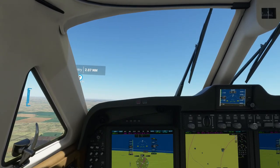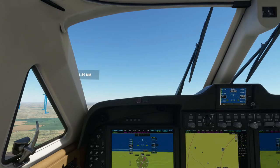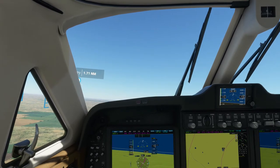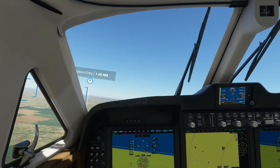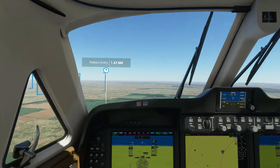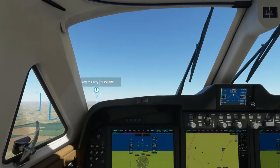Alright, I'm going to begin turning into the pattern entry, as best as I can tell where it is. The plane feels very twitchy, but I'm getting used to it. Just have to make smaller adjustments. I'm used to using both hands on the stick when I'm doing a landing. That tends to help avoid too many bad micro corrections.